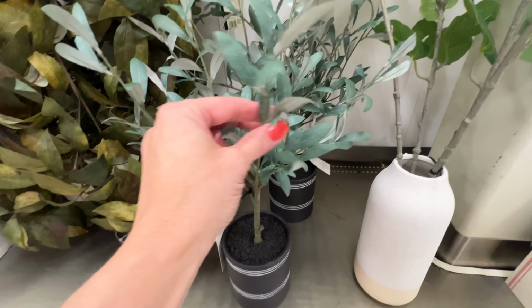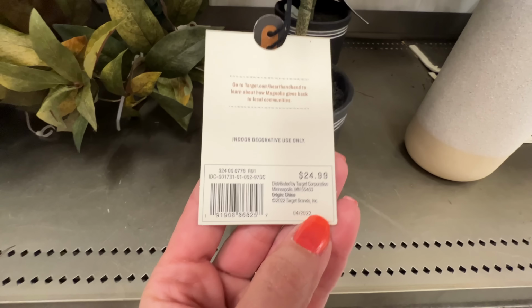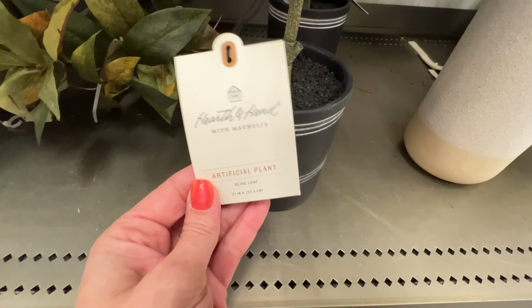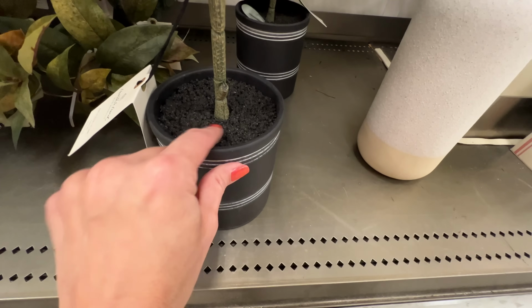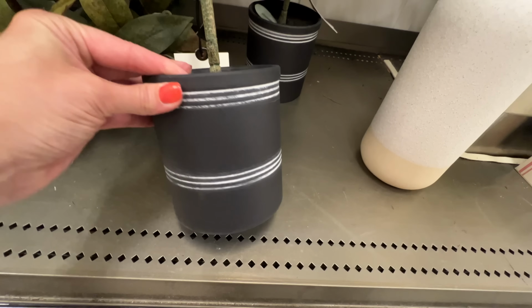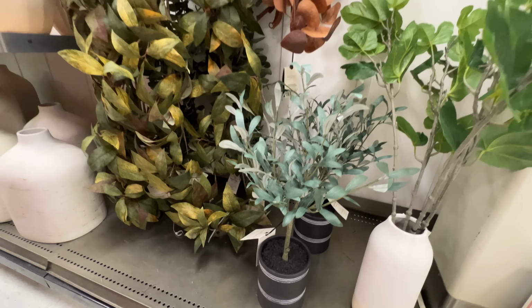It looks like they have the famous olive tree and maybe just changed out the pot, but at $24.99, for those of us that might have a brown thumb like me, this is a great option. But I do love the coloring of the pot and that the dirt looks very realistic.